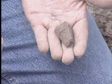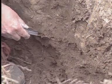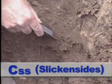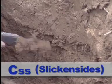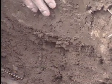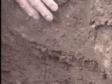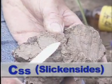Once you get to the C horizon, you will not see this particular structure. Now, the C horizon is usually fairly easy to see because there's a color change, and also the material is quite massive. It doesn't have the structures that we saw up in here, these wedge-shaped peds and the angular blocky. So this was found in the C horizon, the Css horizon.